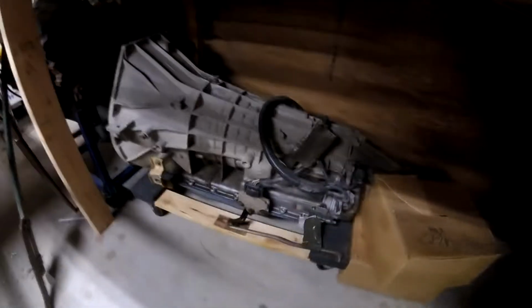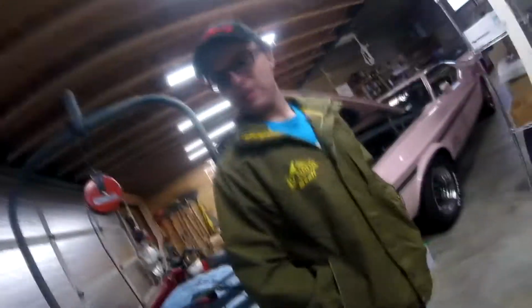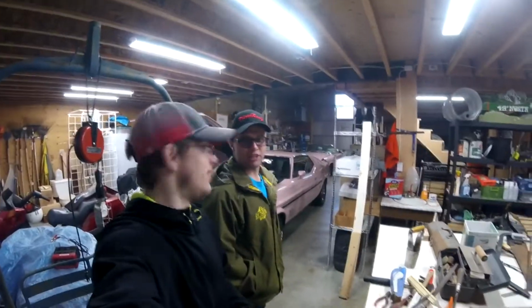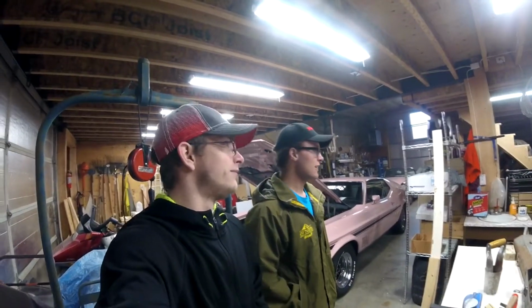And which transmission is that again? That's an E4OD two-wheel drive that's not going to go in it because it's a four-wheel drive truck. Exactly. So that right there is basically scrap metal at this point. Even though it's still a good transmission, I think Grandpa's got plans for it. I don't really know. I just know that it's not going to go in that truck, but it'll get used for something.